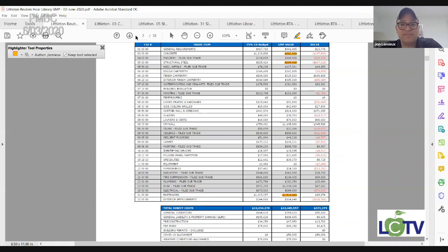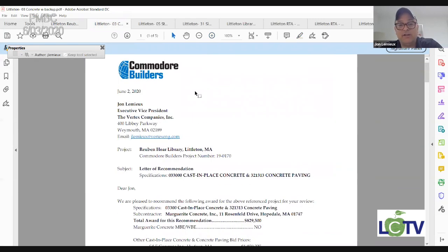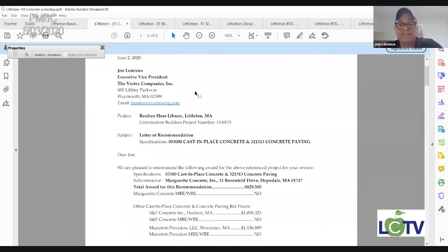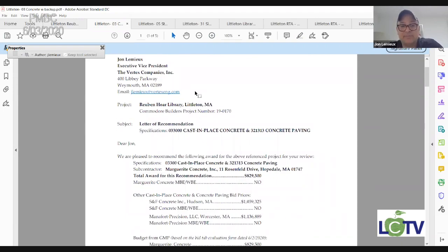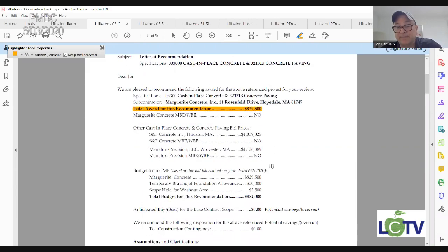For each of these 3 highlighted numbers, we received a letter of recommendation from Commodore. It's a lot of information, but they are all in the same format. As an example, we received this letter of recommendation regarding the concrete scope of work, specifically the 2 spec sections: cast in place concrete and concrete paving. I'll use the highlighter here. This is the total recommendation for award based on just the main subcontractor, who in this case is Marguerite Concrete.